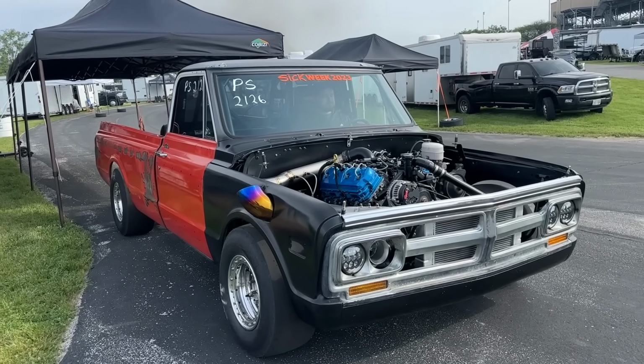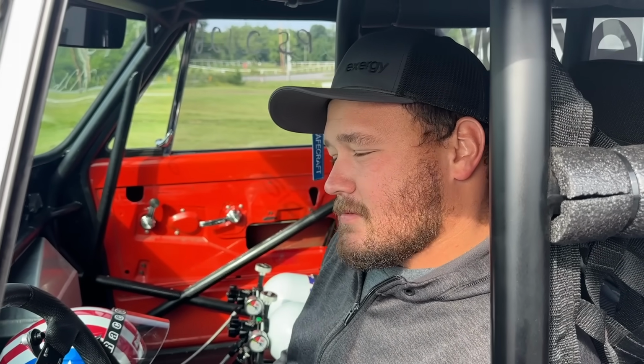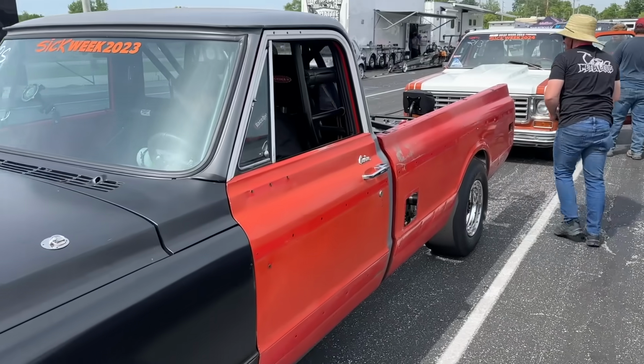Sounds pretty spicy. Full pass. Yeah. Check. Least amount of smoke I've ever seen come out of it. Yep, should be good to go. All right, guys, got the truck in line.